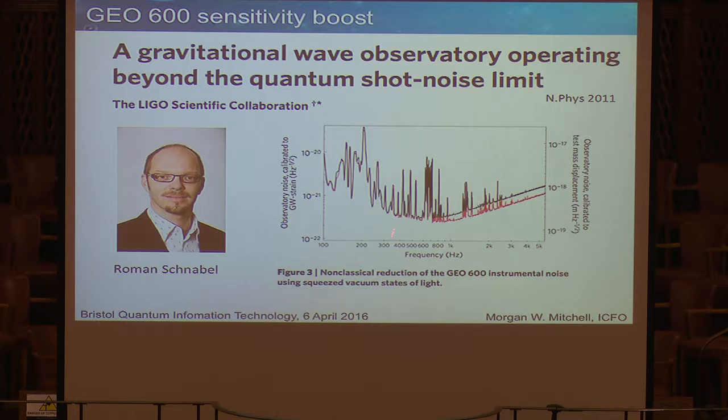The gravitational waves themselves are somewhere down here at about 200 hertz. This is technical noise and seismic noise. This straight line here is the shot noise. What you can see is this black line is without their squeezer and the red line is with their squeezer. They improved their sensitivity by about a factor of two by turning on their squeezer in that application, okay?